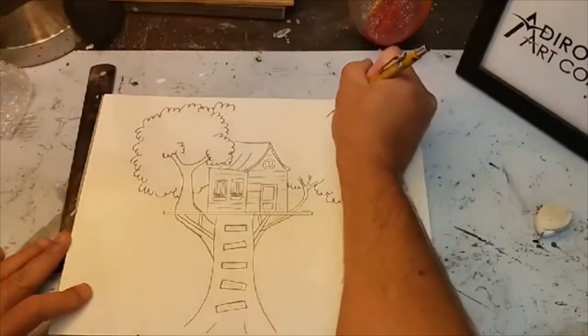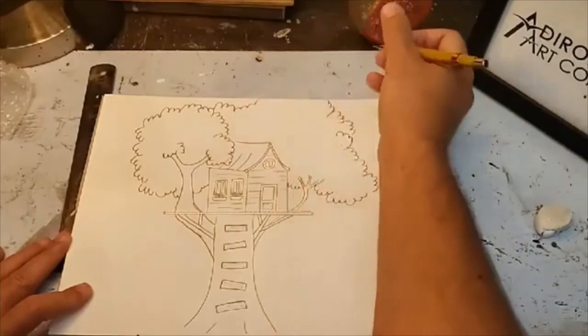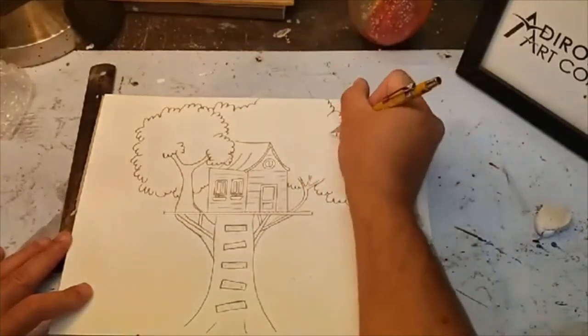My friends and I always used to build forts, whether they were in trees or they were on the ground or next to trees. We were always building something.